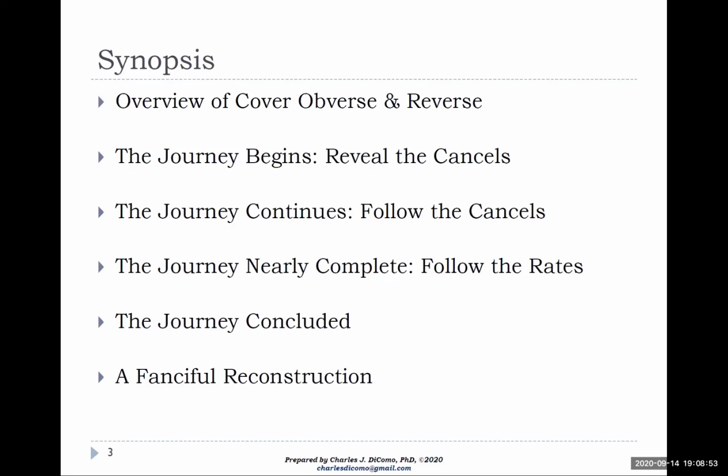I'll conclude the journey. I'll tell you a little bit about the ships that I was able to discover, which carried the actual letter. And then I will show you what I believe the cover actually looked like back in 1856 when it was mailed. And so all of this sleuthing makes for a really interesting story. But let's start at the top.